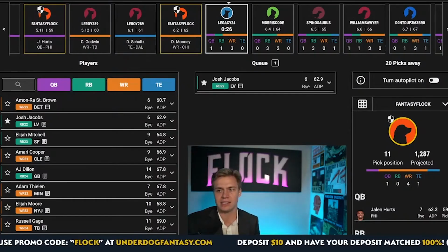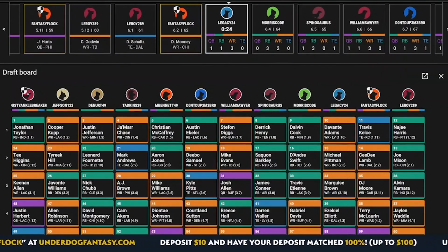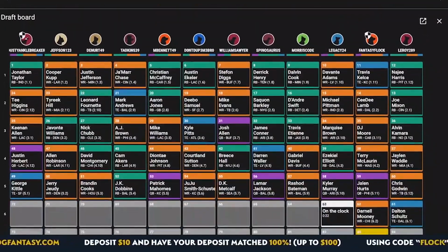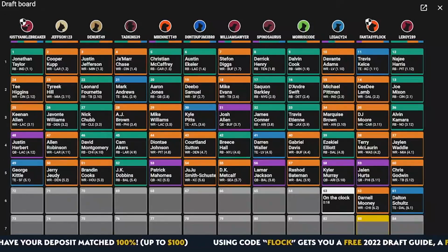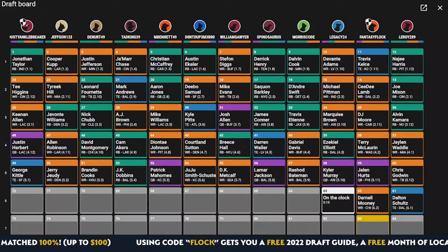We have not gone with a 0 running back team. I guess even if we would go Josh Jacobs, technically the definition of a 0 RB team, according to most people, is no running backs through the first 5 rounds. But let's go ahead. Let's take Darnell Mooney.